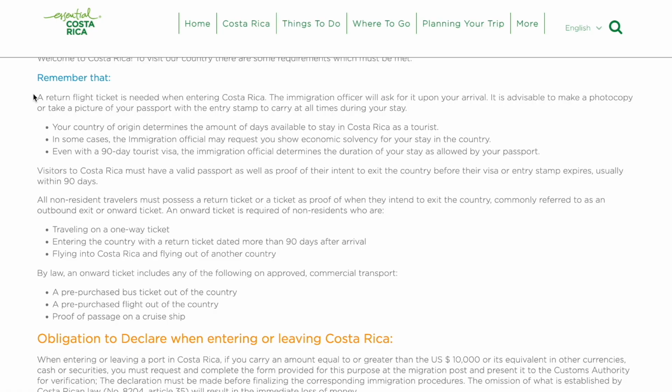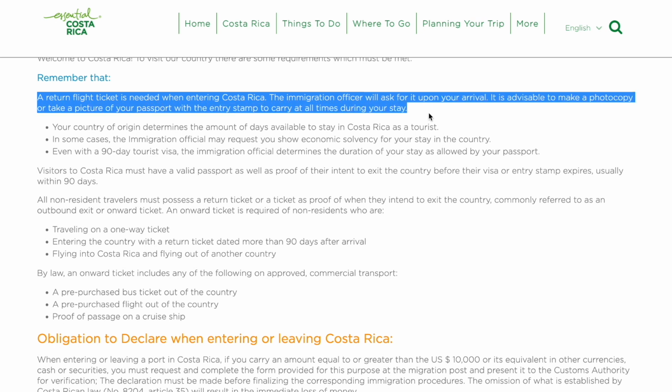Before we move on, something else that's very important is that for both Costa Rica and Nicaragua, you need to present them with an exit ticket from the country. Whether that is by plane or maybe by bus, you have to show that at the border.